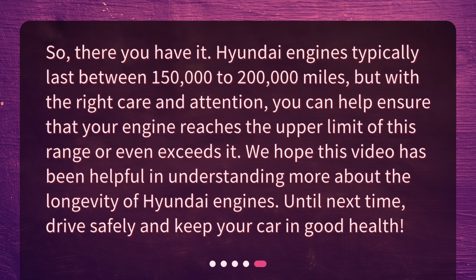So, there you have it. Hyundai engines typically last between 150,000 to 200,000 miles, but with the right care and attention, you can help ensure that your engine reaches the upper limit of this range or even exceeds it.